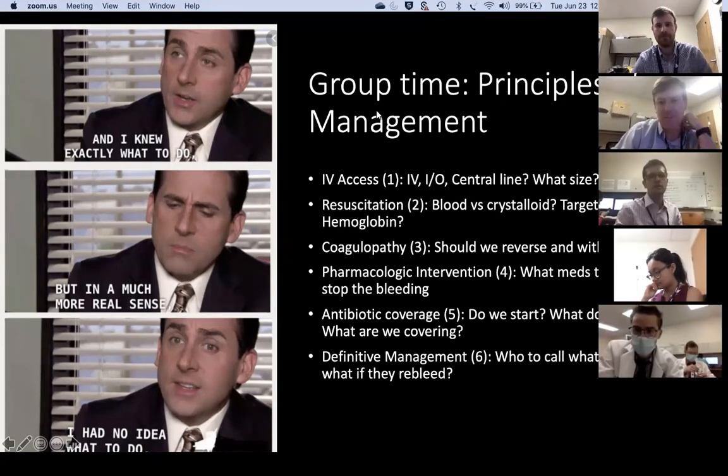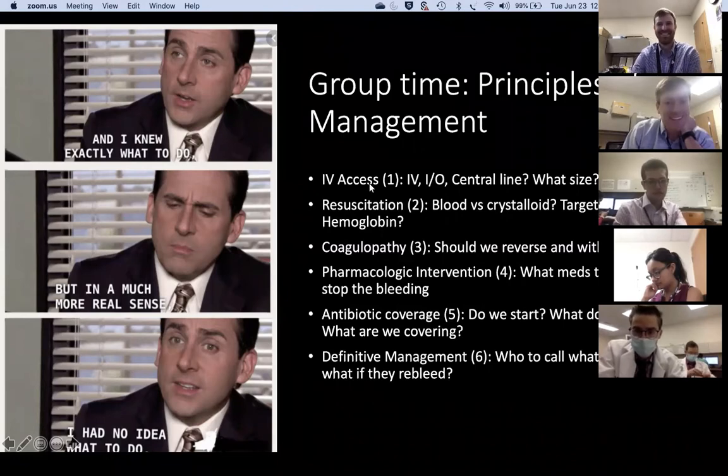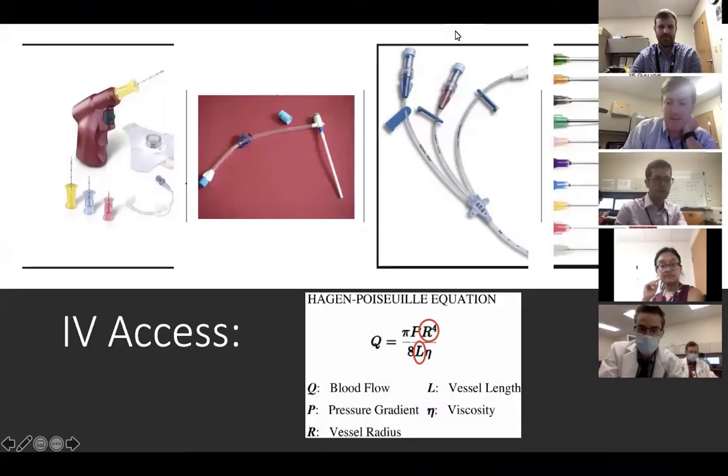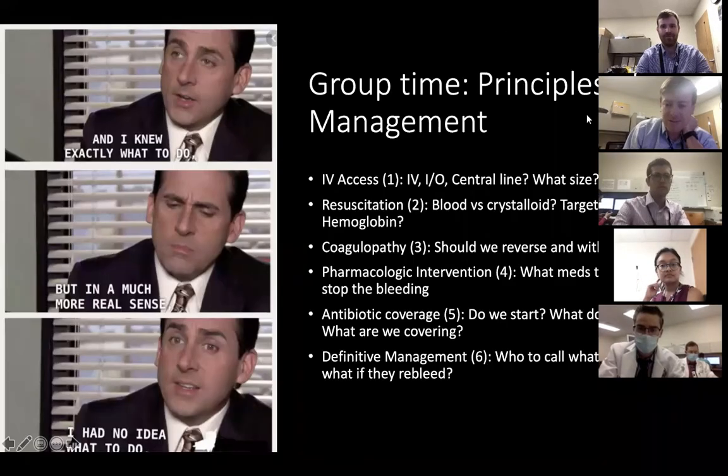All right, I'm just going to give everybody like 10 seconds to get back in here. I heard some good discussions over beside me, so I'm really excited to get onto this. Okay, perfect. So we're going to go with the first group about IV access. I want to hear what y'all thought about IV access for this gentleman. What do you guys want to do?